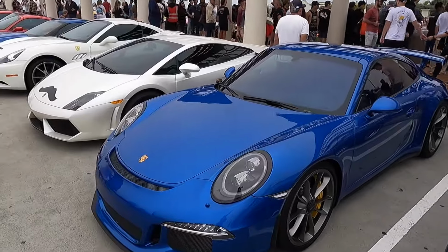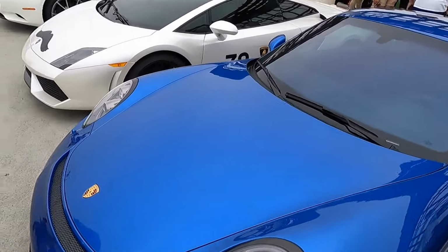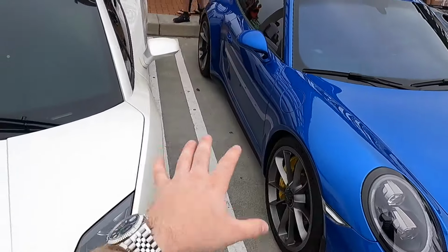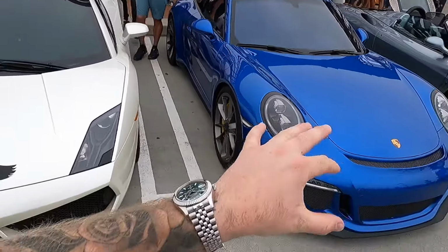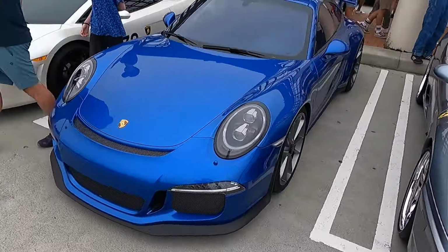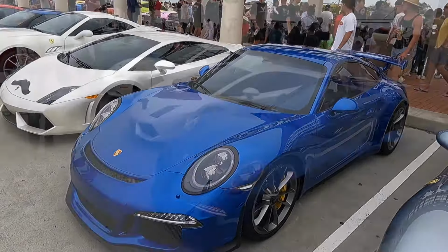Here we have a beautiful 991.1 GT3. I've never seen this color before. Absolutely lovely. It's really deep blue. I'm sure it's probably a PTS color, or if it's not, it's just a color that not too many people got, but it is absolutely stunning. And then this one is clearly very, very well taken care of. Very nice.